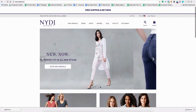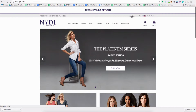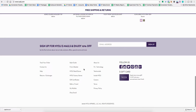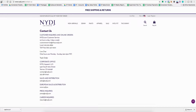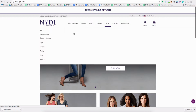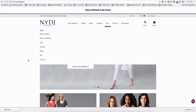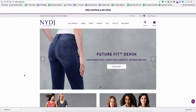But the next thing that I see is free shipping and returns, and then it says free shipping and returns on all orders again. Kind of redundant. Live chat, I would potentially, let's scroll down here and see, do we have any contact us? Yeah, so they have a toll-free number, customer inquiries and online orders. So I would potentially add this up into the upper right hand corner to make it prominent. That'll increase trust and credibility because somebody knows that you're there for them. You're able to see that.